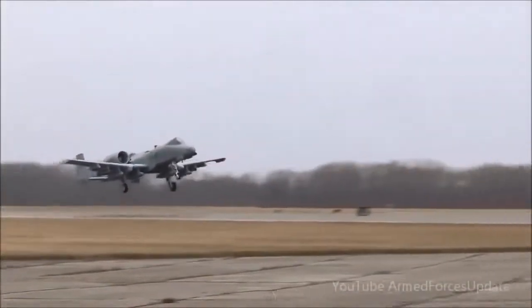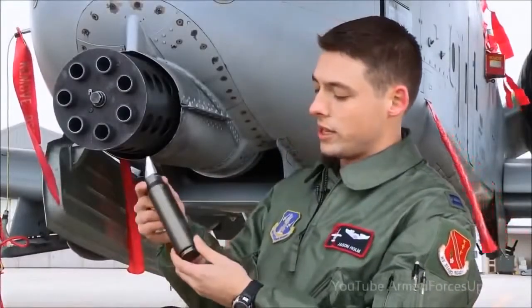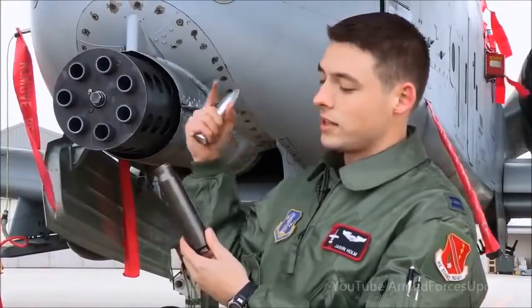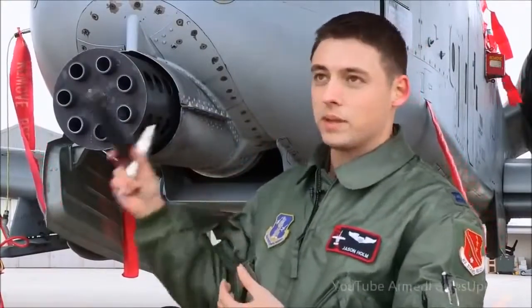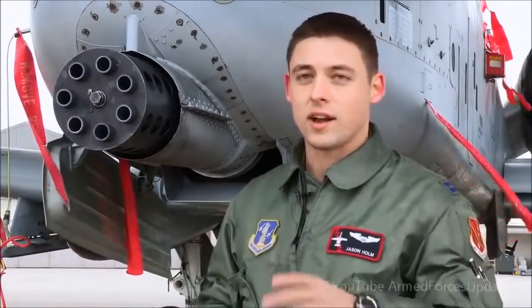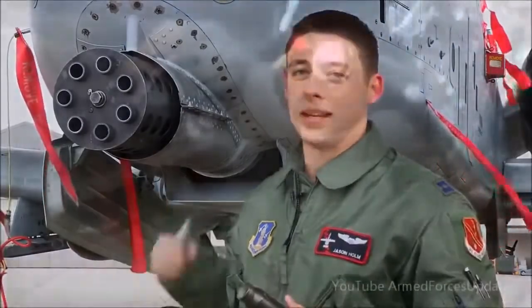So this is obviously the business end of the 30 millimeter. Here are the rounds right here, so this is the casing for the round. And these actually stay within the gun, because if you were to spit these out, like a lot of times other guns will, so much ballast would come off that the center of gravity of the aircraft would change so much that you have to keep it in.